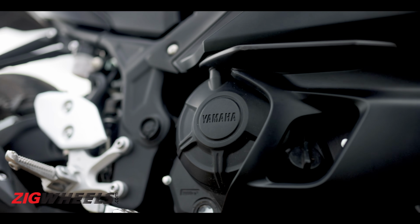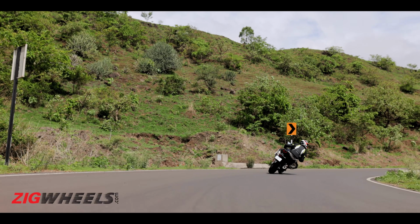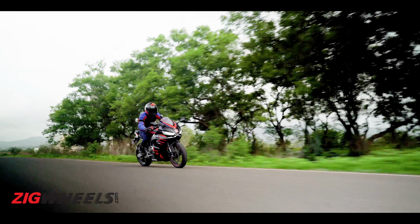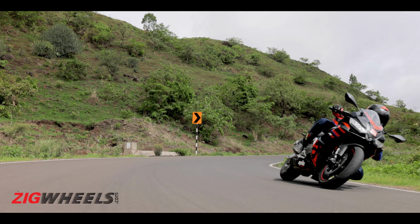Yeah, maybe. And bro, this engine, this twin-cylinder engine, it is nice and tractable. You can be in a gear higher, no worries. You can chug out of the corner very nicely. Well, yeah, you can. But on this motorcycle, you have that healthy mid-range torque. And because of that, you can be in a higher gear and exit corners at the optimum speed.